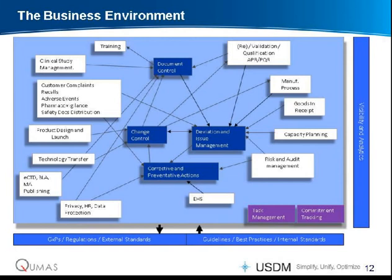Okay, so that's a little bit about the platform. I now want to be slightly challenging and look at the business environment. And so this is a QMAS-centric look at what a pharma or med device or biotech company looks like from a process perspective. And the idea of this is not to look at or think about every single arrow on the diagram, but to look at the way all of the processes and the capabilities are interconnected.